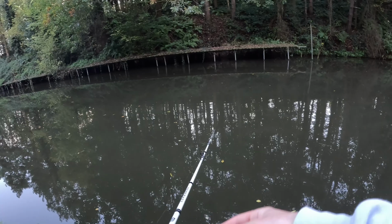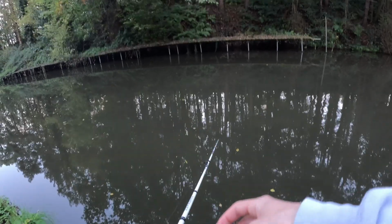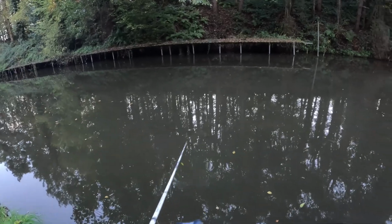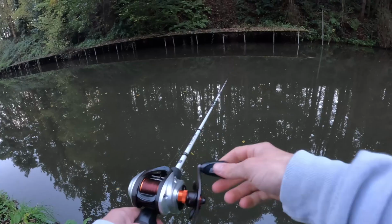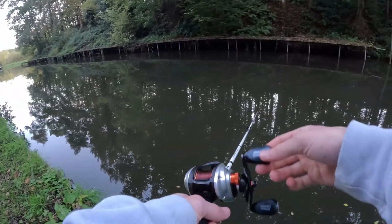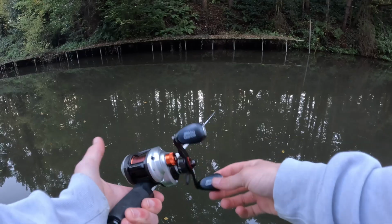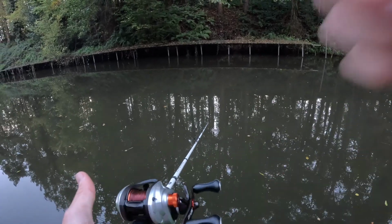I've felt one bite, but it could very well have been a snag. I don't think it was though, because it came at it 3 times, so the spinner's already seen some action, which is great. There we go, another decent cast. I'm reeling in at a really slow pace for these perch, because when they see something moving slow, they've got a better chance of attacking it.